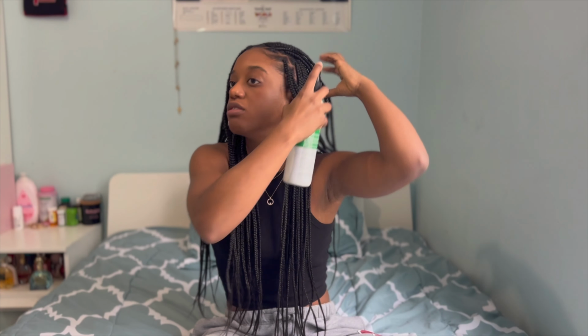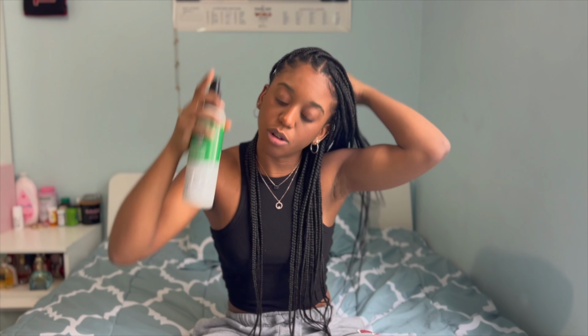So what I do, I literally just spray right on my scalp like that. Just right on the scalp. That's just the front section. And I will just massage it in and you start to feel that cooling effect pretty quick and it smells so good.